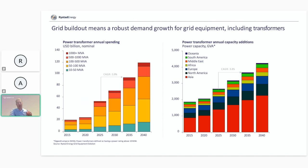And with grid being the primary and also largest end-use sector for power transformers, this is then, of course, leading now to a high growth in transformer demand. Here illustrated on the left-hand side by annual spending, and on the right-hand side in the annual market size in power capacity for transformers above 10 MVA. So we're estimating an annual market size in dollar terms of 53 billion in 2025, corresponding to around 2,700 gigavolt-amperes, or around 50,000 units globally for this MVA range.